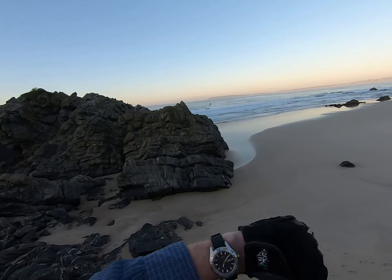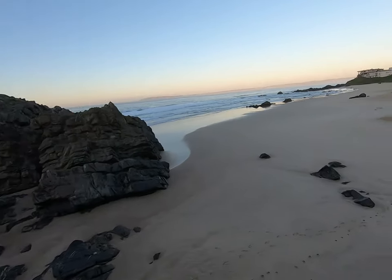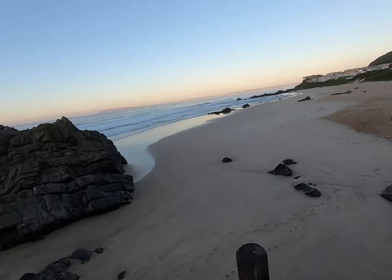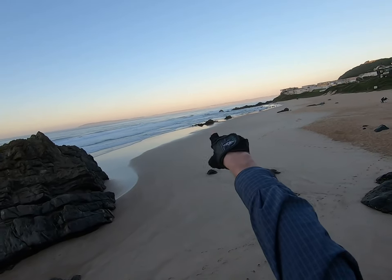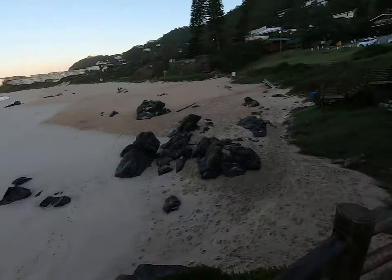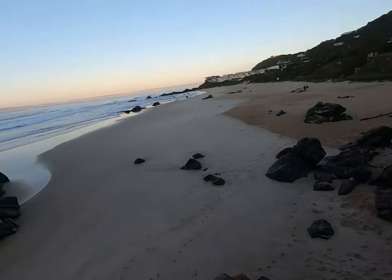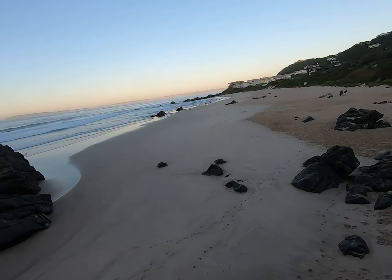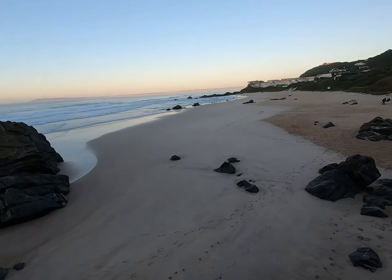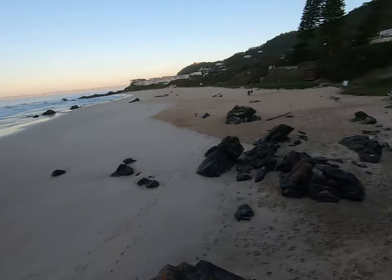2019, April the 19th. It's about 10 past 7. I'm standing at Keurbooms Strand. That's Plettenberg Bay, just in the sunrise over there. And we're going to do the Nature's Valley to Keurbooms hike this morning as part of the Garden Route hiking or walking festival.